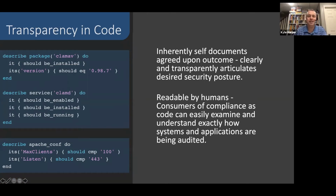I like to think that it inherently self-documents the outcome, right? It clearly articulates your desired security posture. And again, it's readable by humans. So even someone who may have not been part of the creation of that compliance as code, after the fact, particularly when they're being held accountable to it, they can go look at it and really understand what's being asked of their systems or applications.